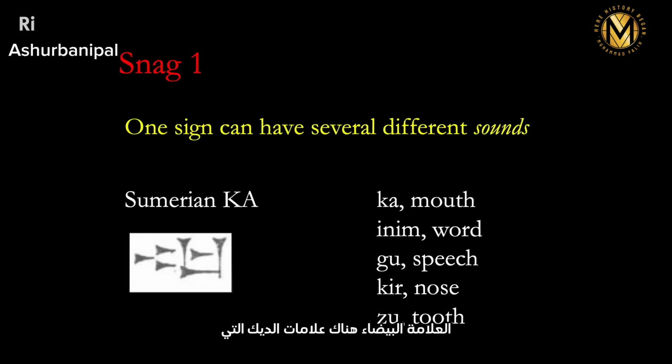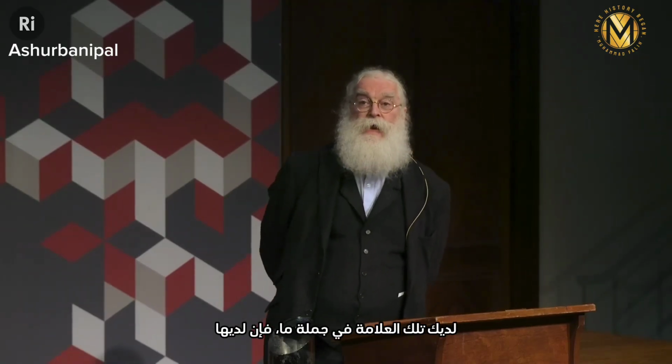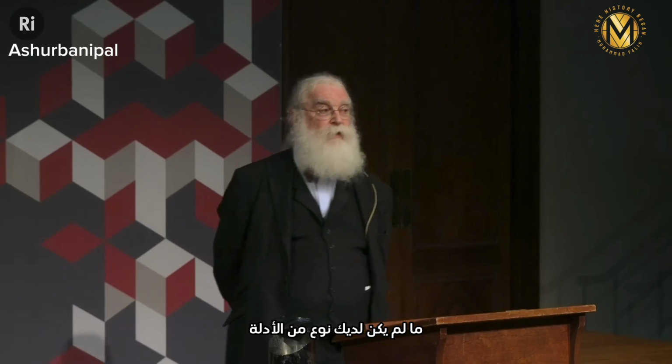So, for example, the white sign there is the sign ka, which has the primary meaning mouth. But when you write ka in a Sumerian sentence, it can mean mouth, word, speech, nose, or tooth. That sign can stand for those words. But in Sumerian, ka is mouth, inim is word, gu is speech, kir is nose, and zu is tooth. So this means that when you have that sign in a sentence, it has the capacity to mean any one of those words unless you have some kind of clue to help you.